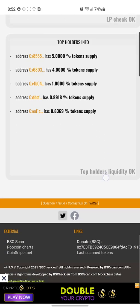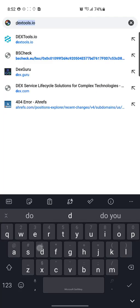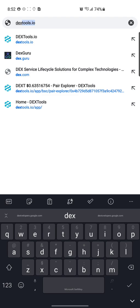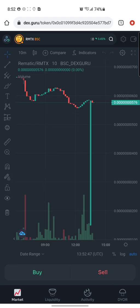So we figured that out earlier. But let's use one of our tools we just started using. So let's use dex.guru. I just did a video on this tool yesterday, so if you want to check the video on this tool, you can go check it tomorrow after you finish watching this video. Sorry. All right, so with this tool, it's very easy.